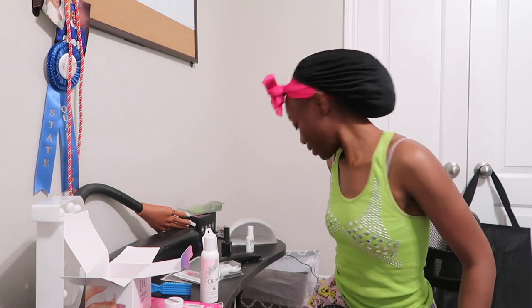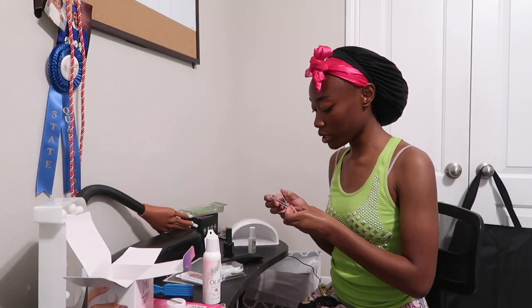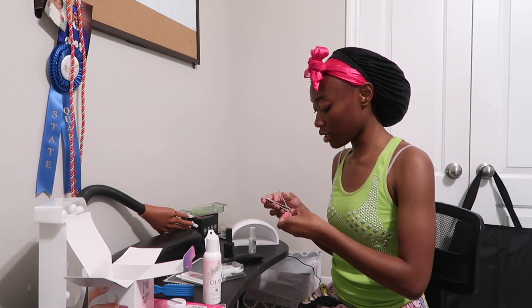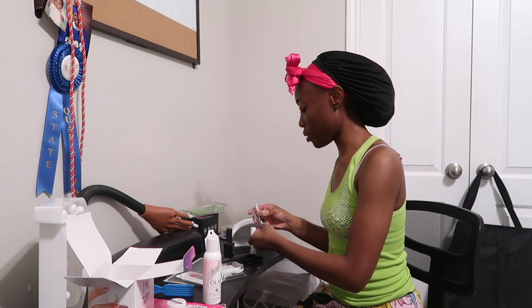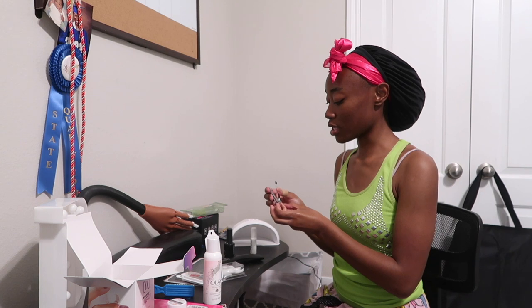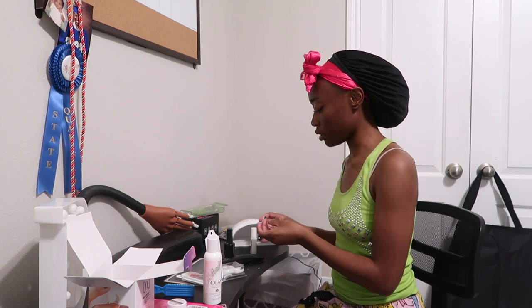Hi y'all, and welcome back to my mess. So it is currently about 1 a.m. I was gonna wait to do my nails tomorrow in the morning, but the fact that it's Friday and my brother wants me to do his hair, and then I'm supposed to be going back over to my friend's house, there shouldn't be too much going on. I'm just going to go ahead and do my nails right now.